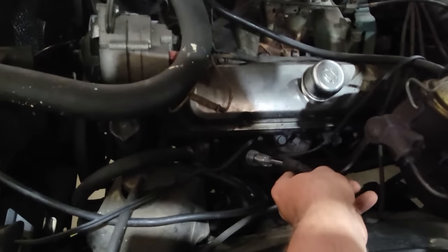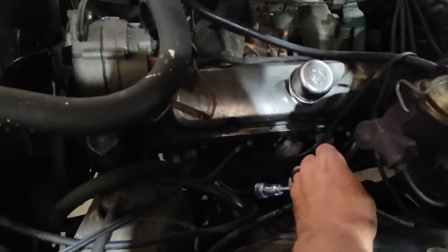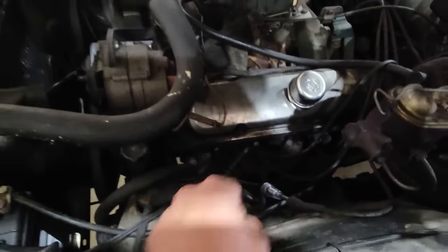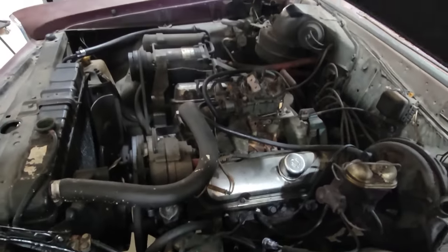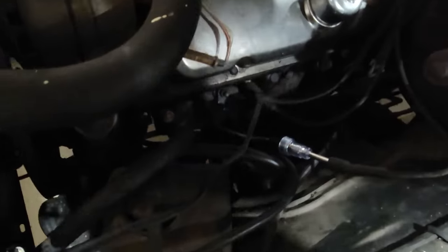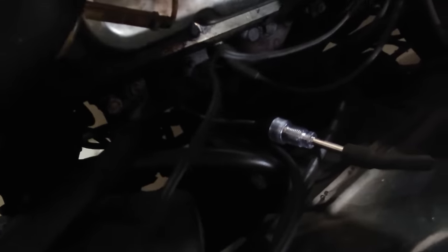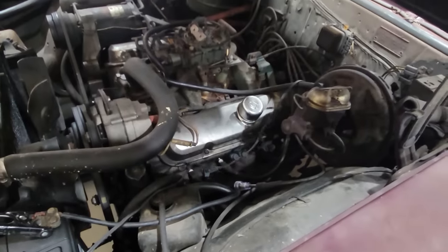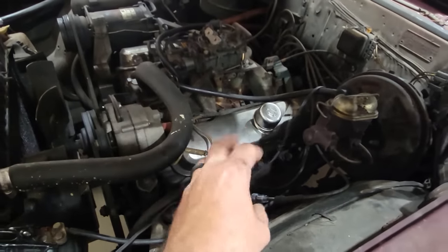Got my spark tester in here. We'll crank on it again. Should see this light bulb light up. And if it doesn't, well, we know the coil's good, so it's gonna be the points. Let's give it a shot. Okay, here we go. Yep, no spark.